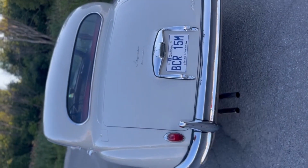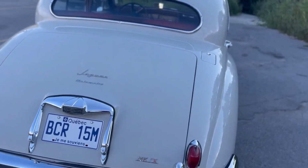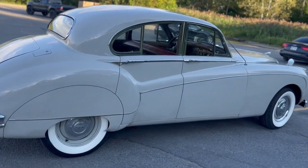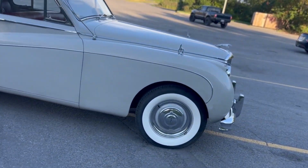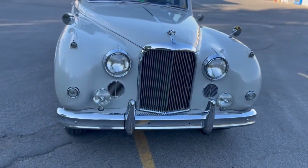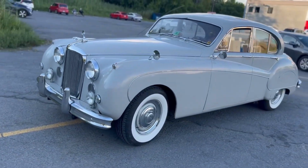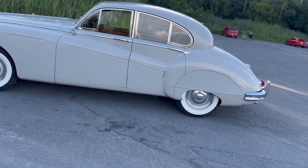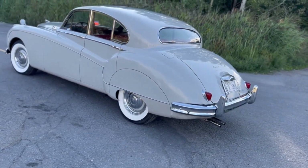Doing a quick walk around of the car. Oops, it's probably better. I can't make my videos too long. I think 300 megabytes. So I'm trying to do my best with a walk around. Back up a bit more. Here we are. There we go. The whole car. Thank you.